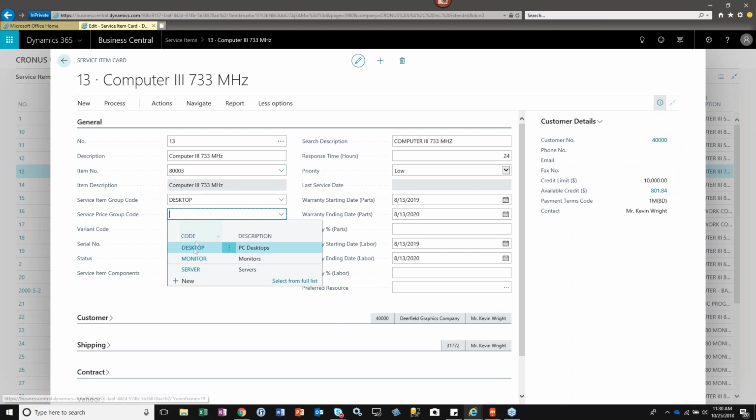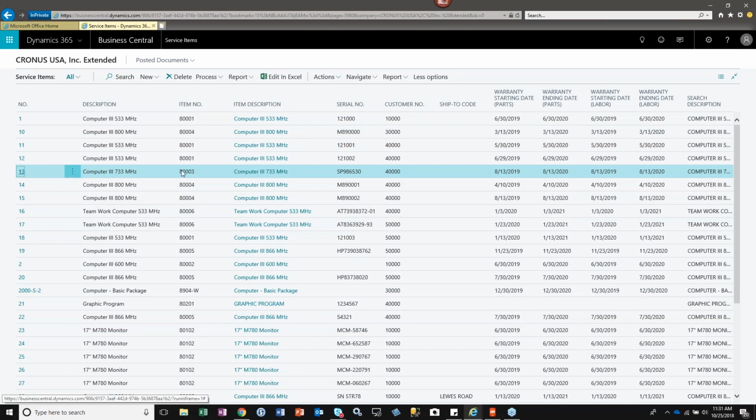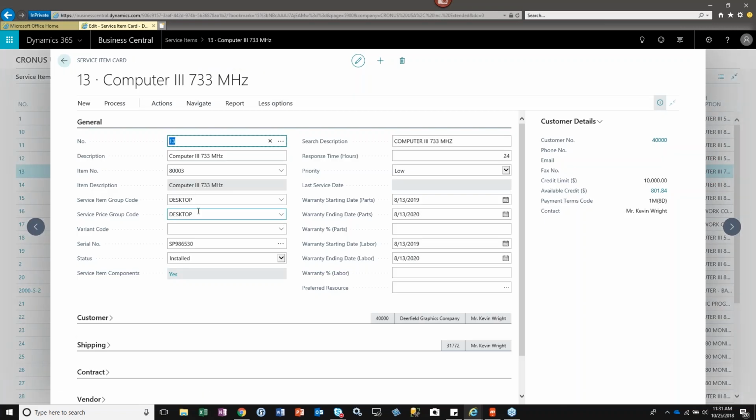Okay, so if I said this, I'll just assign this to the desktop group. The other thing you'll notice is there is no save button on the screen here. When I'm done with it, it's saved. So if I go back out of that screen and came back in again, you'll notice my service group, price group, is also desktop now.